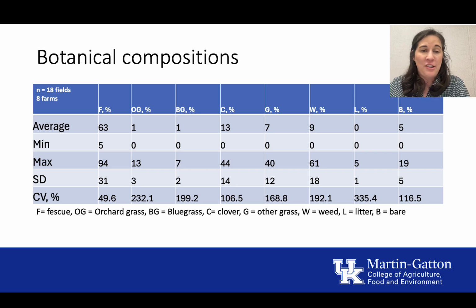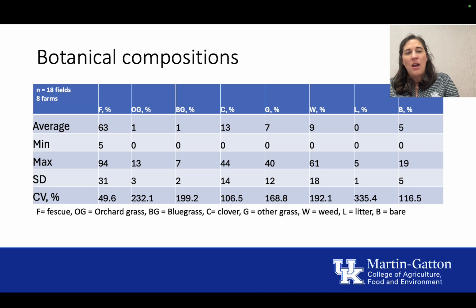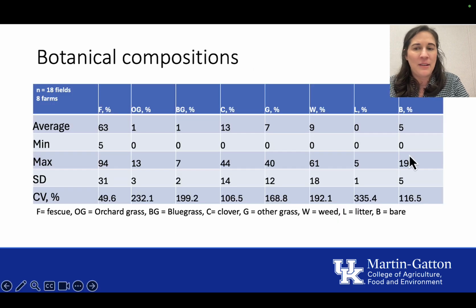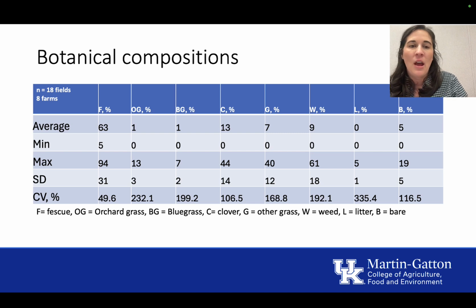So the average was 63% fescue, but that ranged from 5 to 94. Similar to the co-product feeds, that CV value here and SD as well is really an idea of the variation that exists. And so we certainly have quite a bit of variation in these pastures. But keep in mind, this gets a little bit skewed because some of these had nothing up to 9%, or some of these had quite a bit. So that does skew things a little bit.